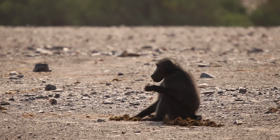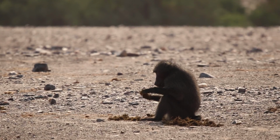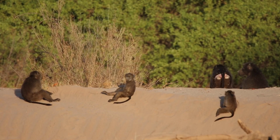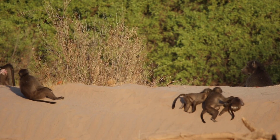An interesting thing that I've noticed about the baboons as well, they are the same chacma baboons that you find throughout southern Africa, but specifically within the desert parts, they seem to be a lot darker in the coat. They've got much more fur as well. So these are just unique behavioral adaptations that have taken place.